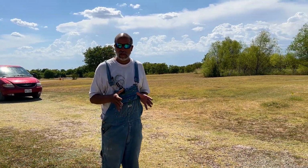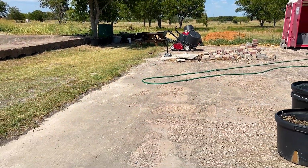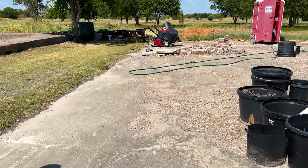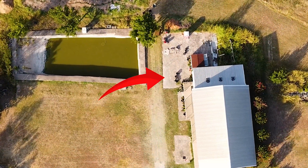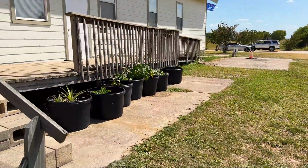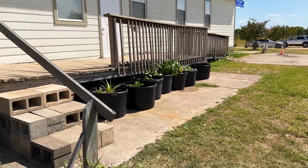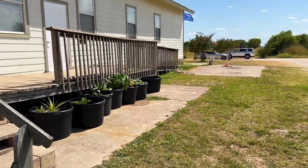All right, so now this spot we're standing right here is actually the foundation of the old gym. And then if we just turn around a little bit to my right, you'll notice at that spot there's now some plants, some planters on top of it, but that's actually the foundation of the old chapel. And as you can see, the current church building is built over the foundation of the old chapel.